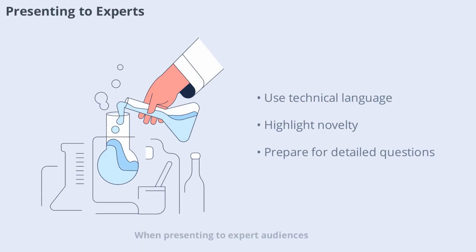In presenting to expert audiences, you can use more technical language and delve deeper into your methods and data. Be prepared for detailed questions and critical feedback. Highlight the novelty and significance of your findings and discuss how your work fits into the broader scientific landscape. Expert presentations are an opportunity to demonstrate your depth of knowledge.